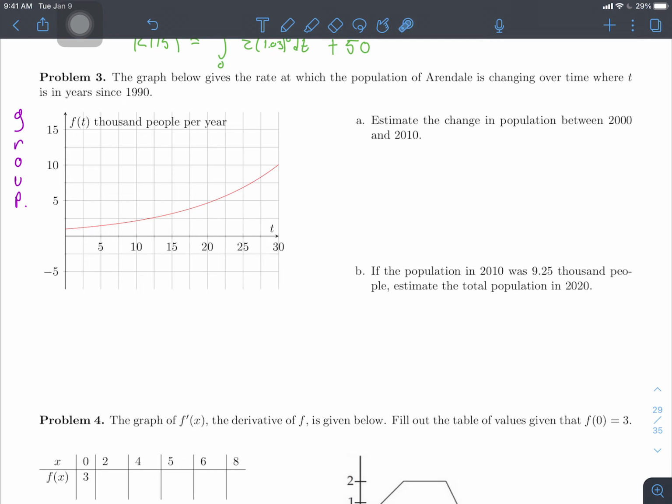So if I have a rate of change of a substance, how do I find the total change in that substance from t equals a to t equals b? Yeah, you integrate the rate of change. So if I'm after the total change, I know that the total change over an interval is equal to the integral of the rate of change over that interval. So I need to integrate the function f of t from the year 2000 to the year 2010. So how do you guys feel about doing the integral from 2000 to 2010 of f of t dt?